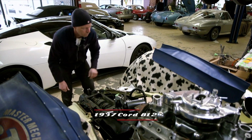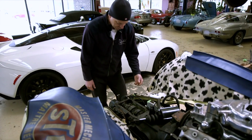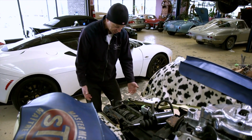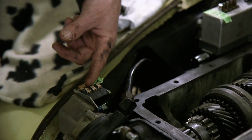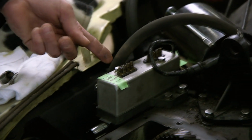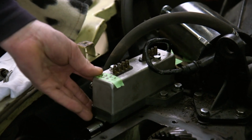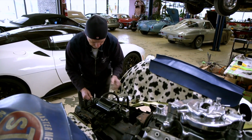So Dave's asked me to look at Larry's 37 Cord. He's complaining it's falling out of first and reverse, so we're gonna open it up and have a look. So it's an electronically controlled standard transmission. So the wiring harness would come up to here. The fluid goes back to this little box and controls the vacuum chamber. And the vacuum chamber actually sits in, it's bolted in here.